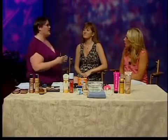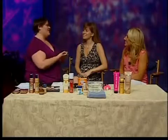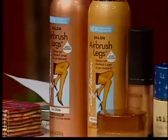It's a little tricky if you haven't used it before. There's lots of things that can go wrong. Your palms can turn orange and so on. But if it does happen, you have some tricks here. You said baking soda might help.